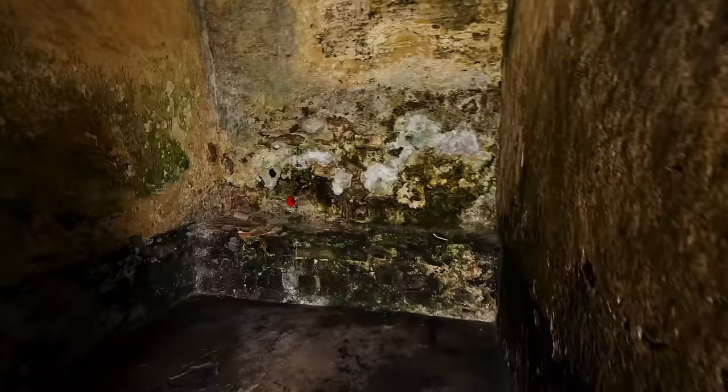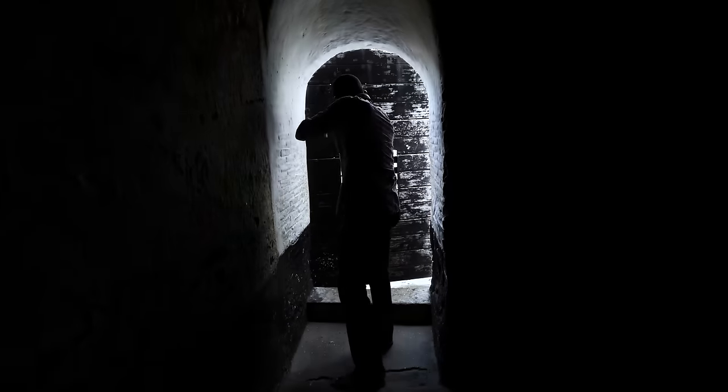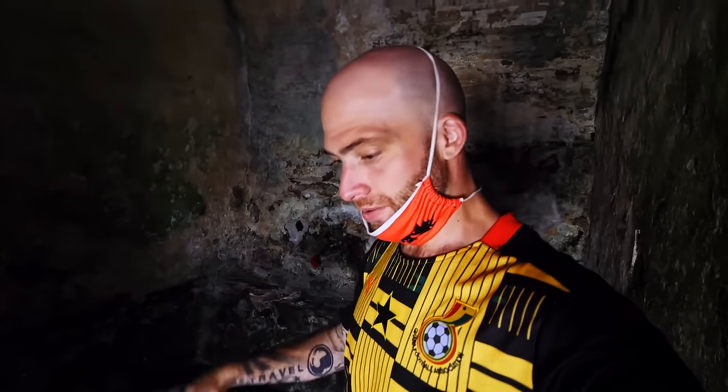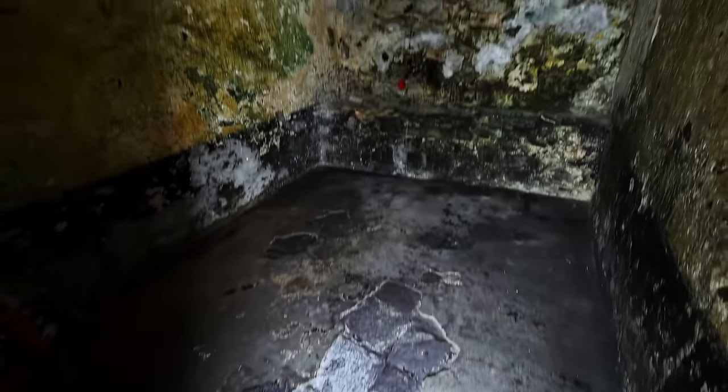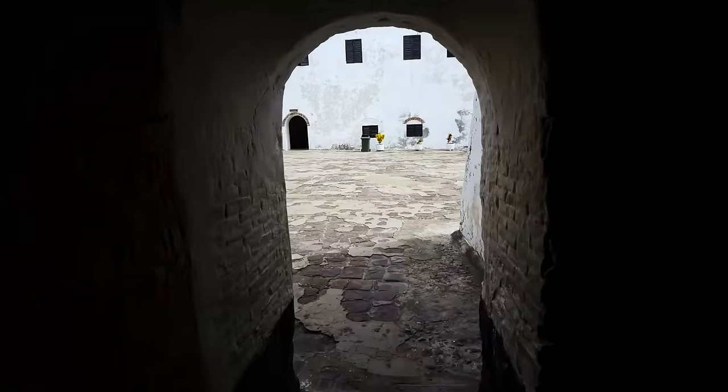Just like Cape Coast Castle, any slave who tried to escape, they would put him in here, and basically he would die in here, eventually thrown into the sea. Wow, tiny. So this is how they were living, and probably a lot of them at one time. Yes. And like basically go to the bathroom here, everything here, just stay here until they died. So sad.